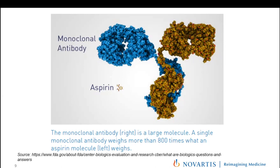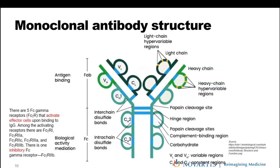So secondary structure, tertiary structure, quaternary structure really make or trigger the efficacy and the bioactivity. So let us now spend some time on the structural details of a monoclonal antibody, and here the type IgG.